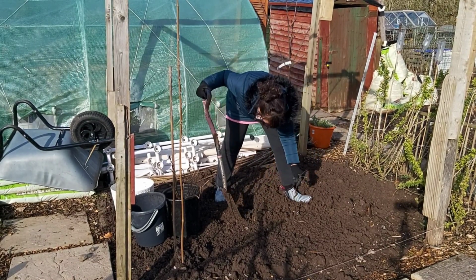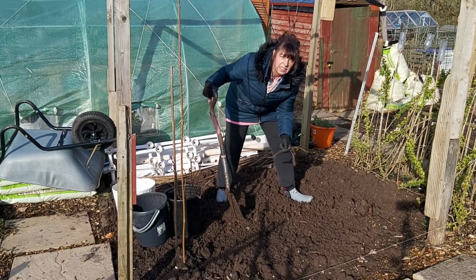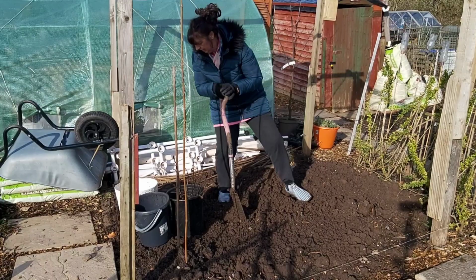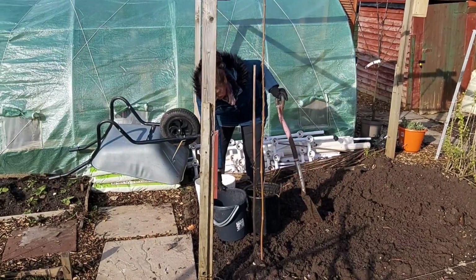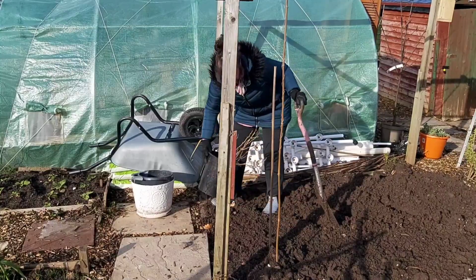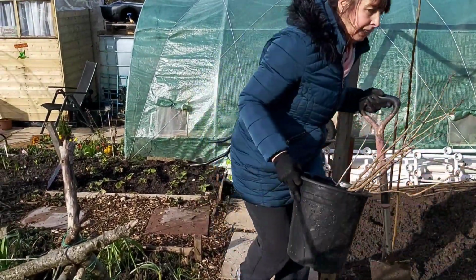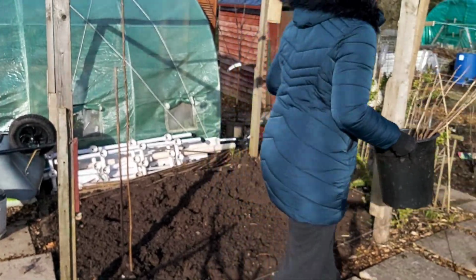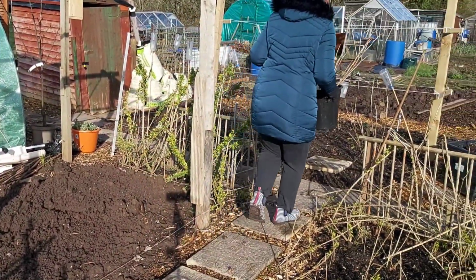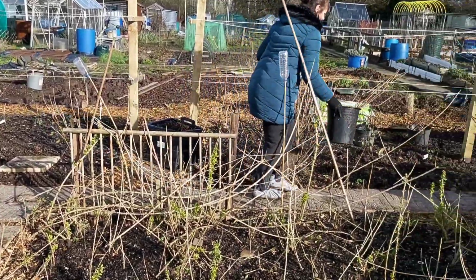Oh, what's that there? I don't know. I'll stick that in as well. Oh, there we are. Well, those buckets can go back. Right, let's take these over. All right, they're going to go by there.